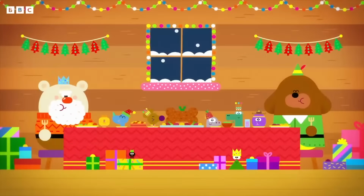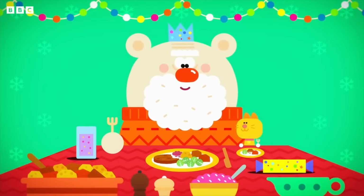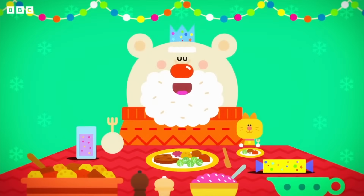One Brussels sprout for me. Pass the blueberry gravy, please. Oh, this is marvellous, Enid. Christmas is all about the little things. The music.